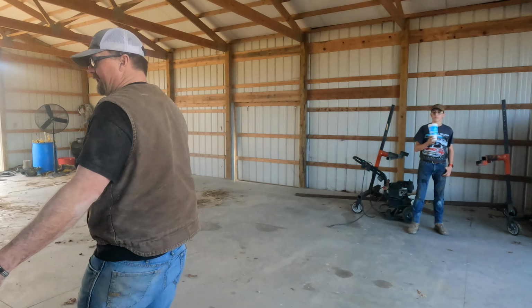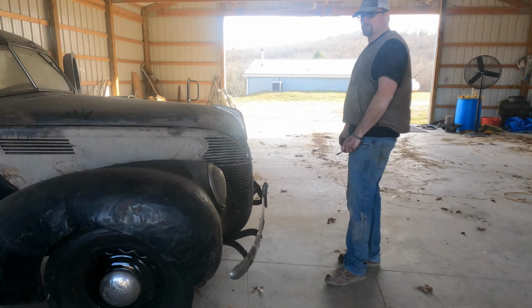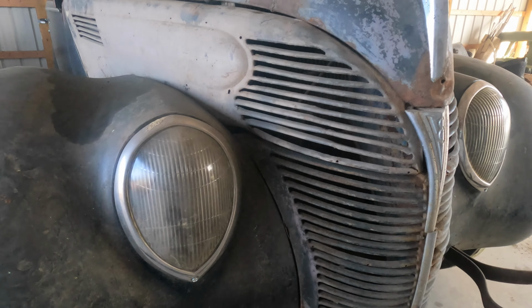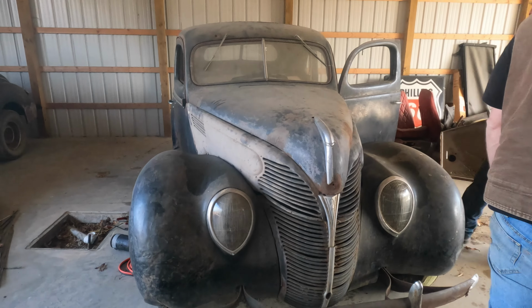Neat old cars. I like the teardrop headlights. That's one of the things with these cars. I'm a Chevy guy, but the Ford and Willys have the teardrop headlights.